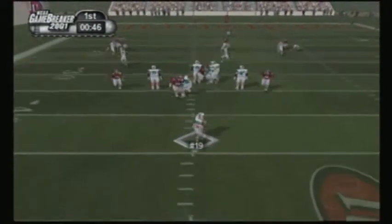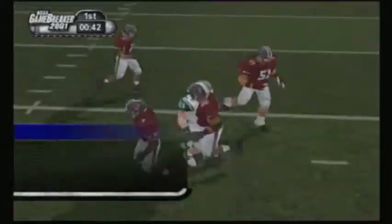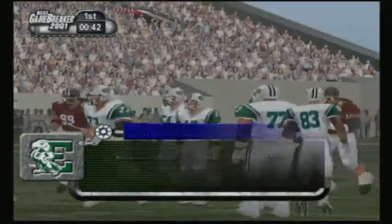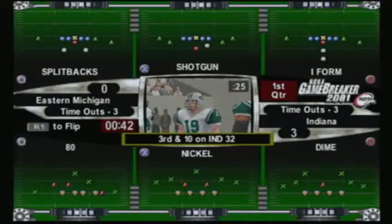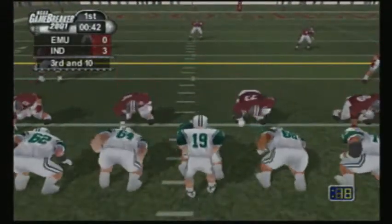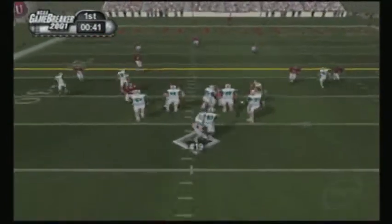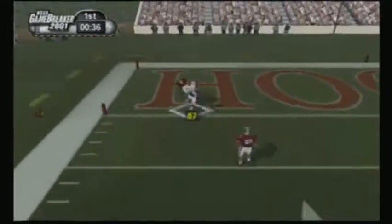Number 19, looking. A rare juggle and drop by number 81. A guy can have a rag arm, but if he makes good decisions, he can be a pretty good quarterback. He wants to crank it up. Touchdown!